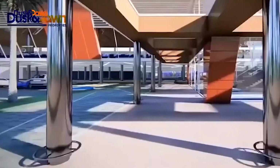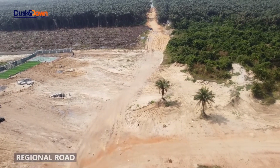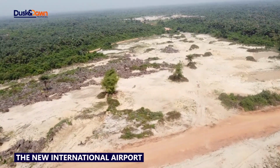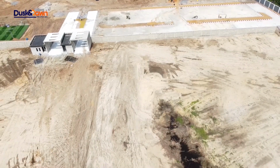Yes. Now, you remember that I said there is a regional road. The international airport is to the right. The regional road divides this international airport, and we have this particular property to the left. So it means that it is well positioned. It is directly facing an international airport and also facing a regional road. Trust me, you need to really come in.